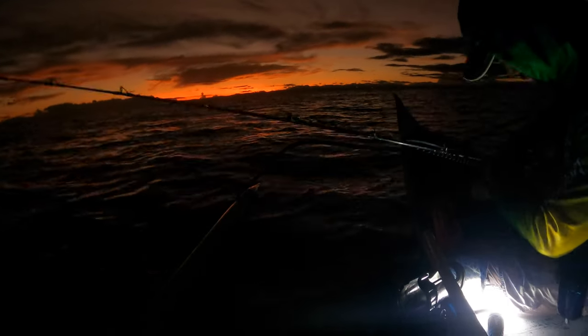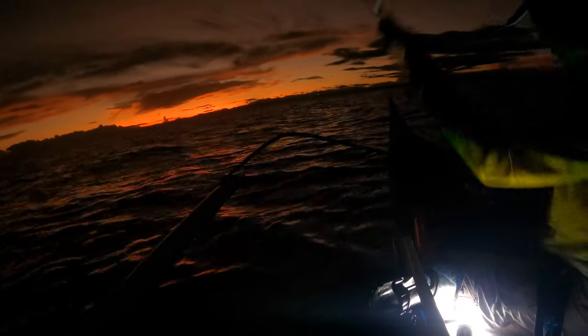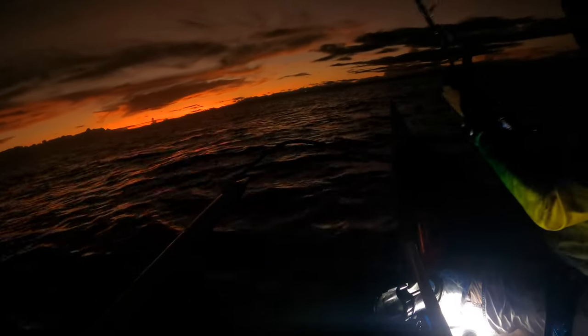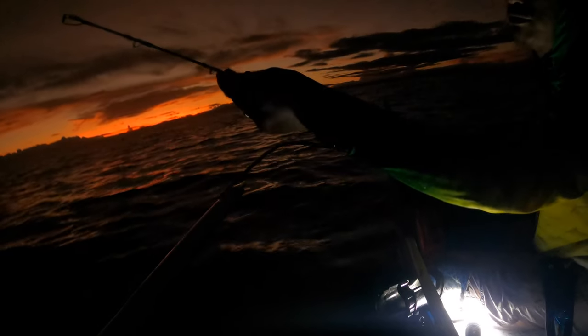Time check, it's 4:48 in the morning. So we're supposed to go to Kalanggaman Island, but the water's quite rough, a bit rough. So we'll just have to stop by here in Ormoc Shoal.